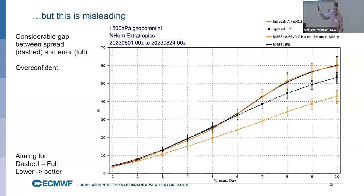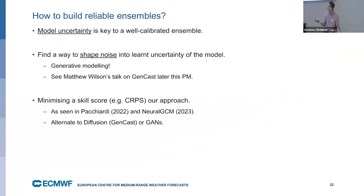You see a significant gap here. You see it is overconfident, the spread is too small, and so it would give you a misleading estimate of what was going to happen in the future. It would tell you that the cone of tropical cyclone tracks would be very narrow, and then more often than you would like, the true tropical cyclone track would fall outside of it. So this is not the correct way to do it. What we need to do is incorporate model uncertainty.